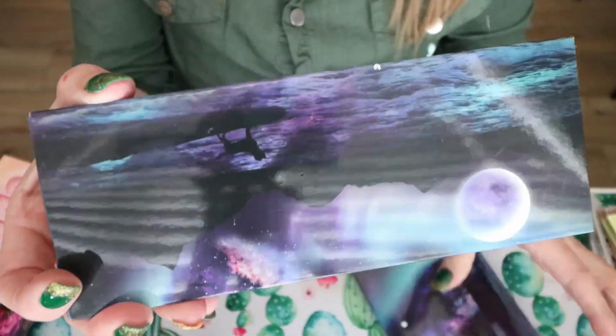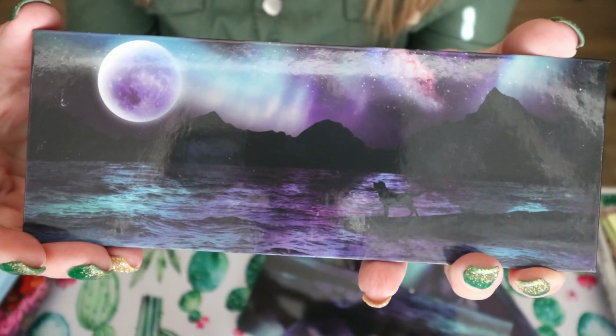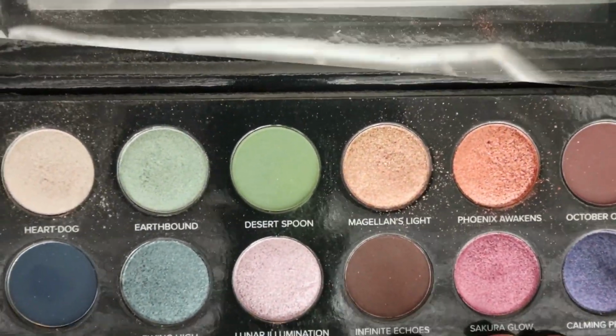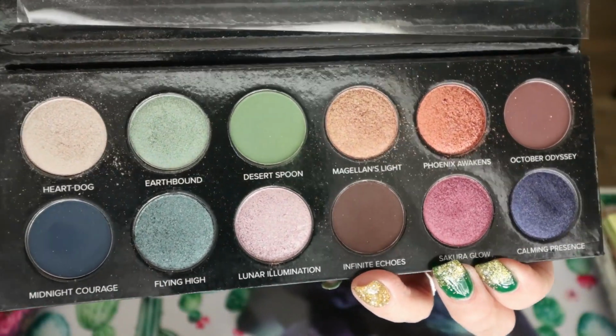I just realized that I have more Sydney Grace. They were just on a different shelf. I actually purchased all of the Sydney Grace X Temptalia palettes that were released last year. This is the On the Horizon palette. I love this palette. I love the color story of these. They're very, very grungy and they have beautiful, beautiful shimmer shades.